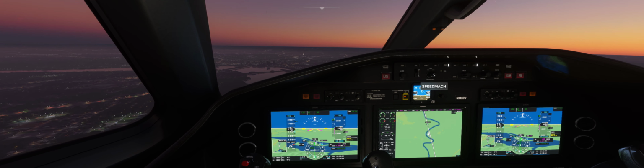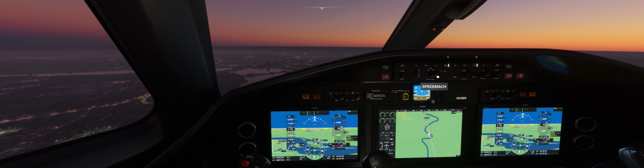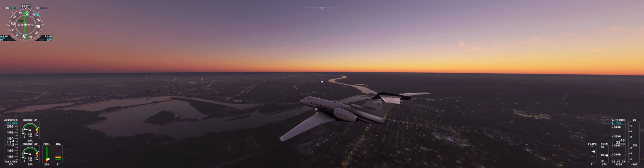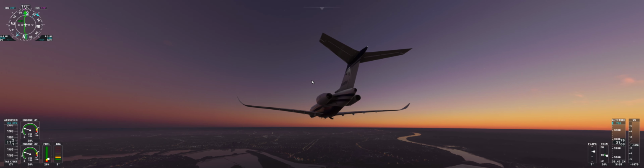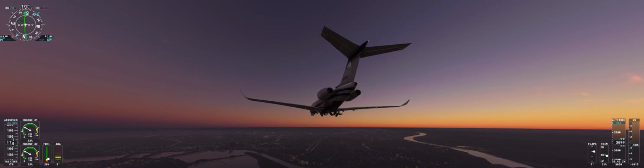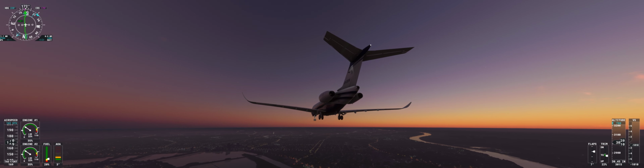170. We already have 170 set. 8.6 nautical miles. We'll slow to 165. We'll go outside. Cross your fingers. All right, that's encouraging. Here. Okay.